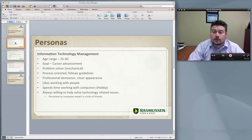They're going to like working with people. At some level, the people coming into the information technology management program are probably going to have had or will have help desk experience in their background. With that, they'll already have that personable ability to interact with people. Typically, after you engage with them, you'll find out they spend a lot of time working with computers as a hobby.